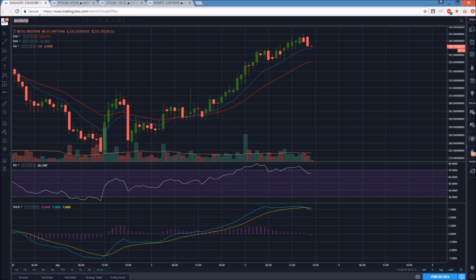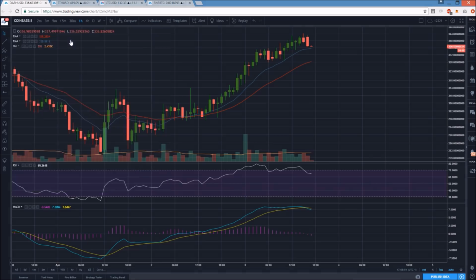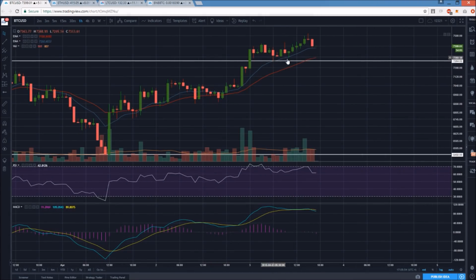I don't know how I got to Dash. Pressed the wrong button. Let's go back to Bitcoin. So there's the hourly higher low. That's the level the bulls want to maintain. Same thing though, Bitcoin did maintain its hourly higher lows, the big bull volume spike. And here is now the key support, 7,265.